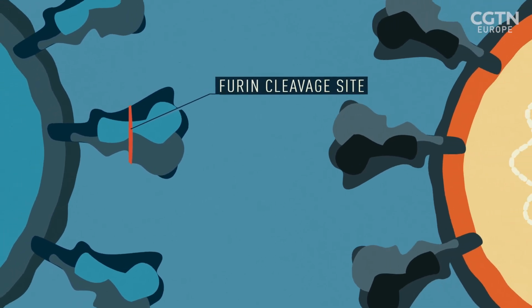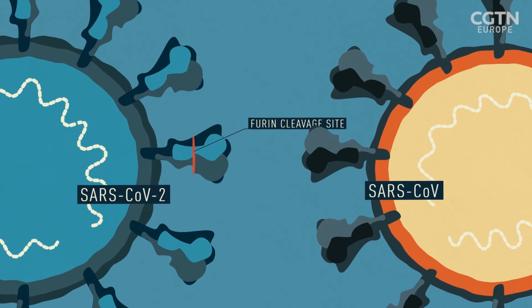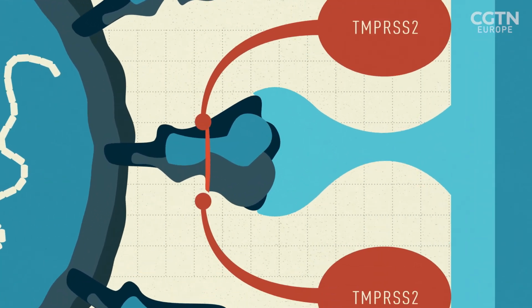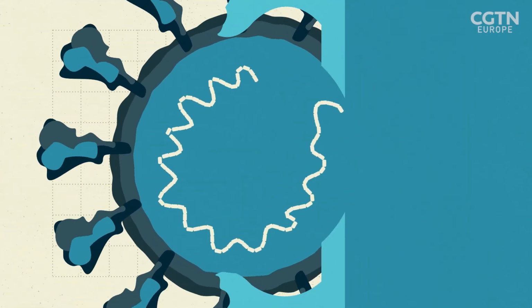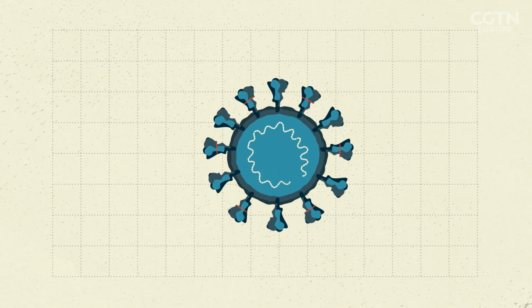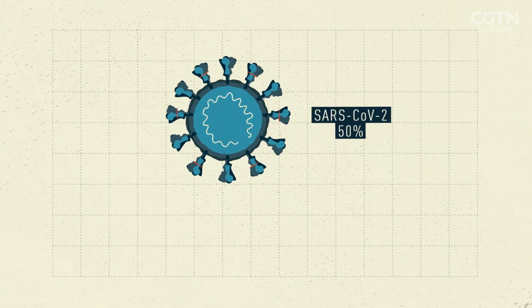It's a trait not seen in the original SARS-CoV virus, but has been found in other viruses, like the highly pathogenic avian influenza virus. The furin cleavage site is used by the TMPRSS2 pathway from earlier. It primes the spike to be cut quickly by the TMPRSS2 enzyme, allowing rapid entry of the virus genome into the human cell.